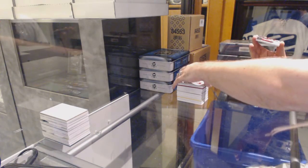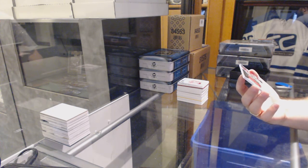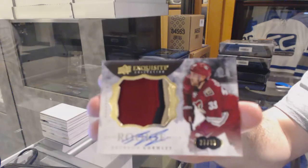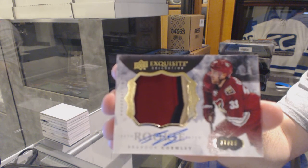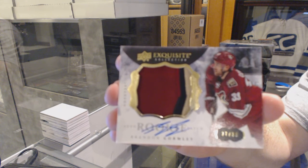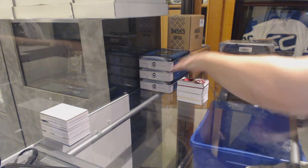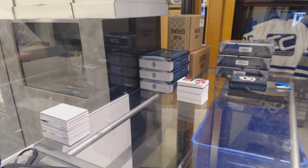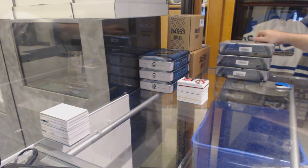And we've got number to 33, an exquisite three-color rookie patch auto for the Arizona Coyotes, Brendan Gormley. What a freaking pack. Brendan Gormley. So 3 for 3 on absolutely killer packs. Like, killer packs.